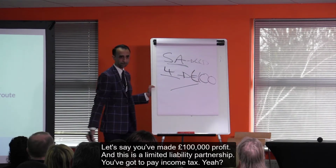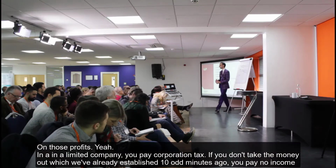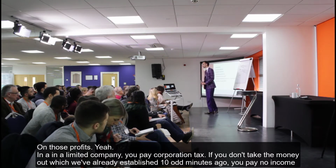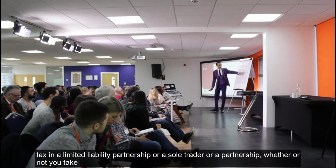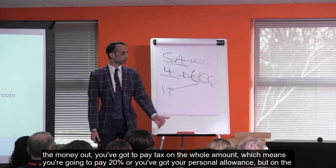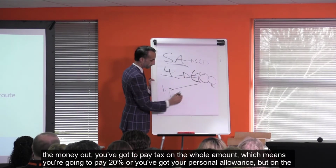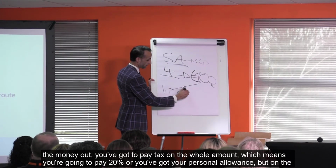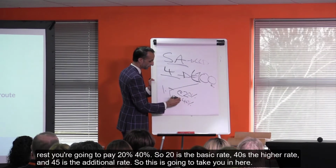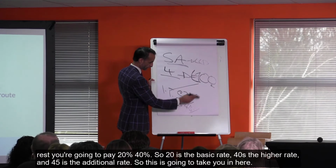You've got to pay income tax on those profits. In a limited company, you pay corporation tax. If you don't take the money out, which we've already established 10 odd minutes ago, you pay no income tax. In a limited liability partnership or a sole trader or a partnership, whether or not you take the money out, you've got to pay tax on the whole amount. You have your personal allowance, but on the rest you're going to pay 20%, 40%, so 20 is the basic rate, 40 is the higher rate, and 45 is the additional rate. So this is going to take you in here.